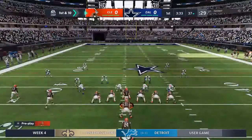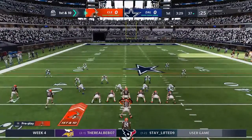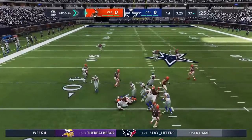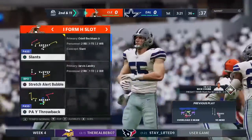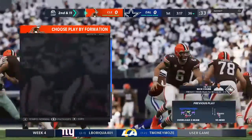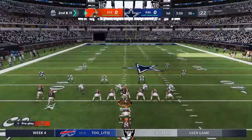A nice pickup there by Nick Chubb, who's a bright spot for this Cleveland offense. He finished 2nd in the league in rushing in 2019 with nearly 1,500 yards on the ground and got into the end zone 8 times. And how about this for durability? Has not missed a game in his NFL career. What a bounce back from a big-time knee injury while at the University of Georgia. At the 36. 2nd and 11 now.